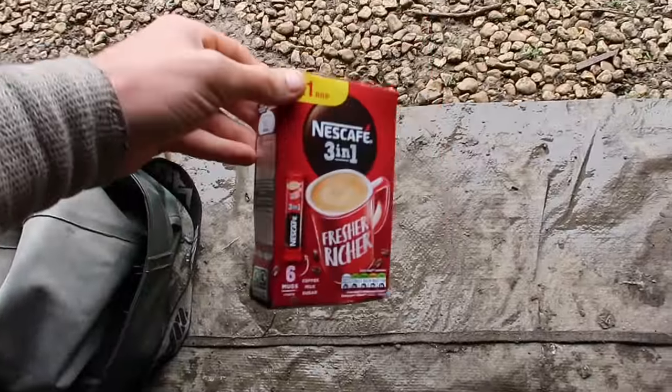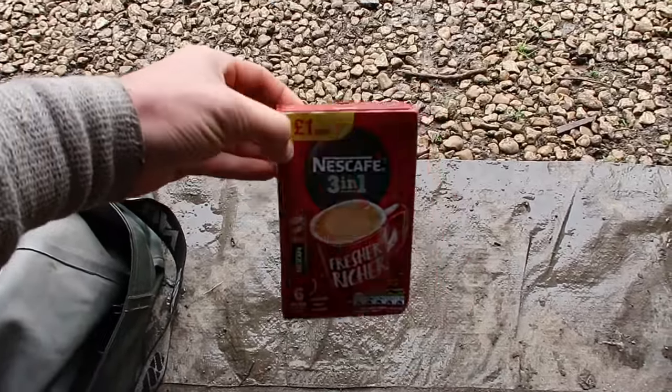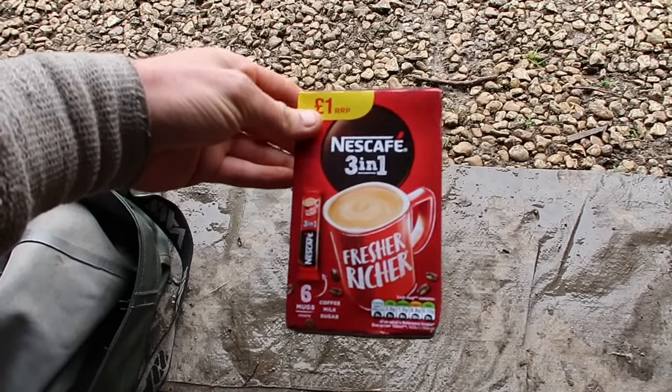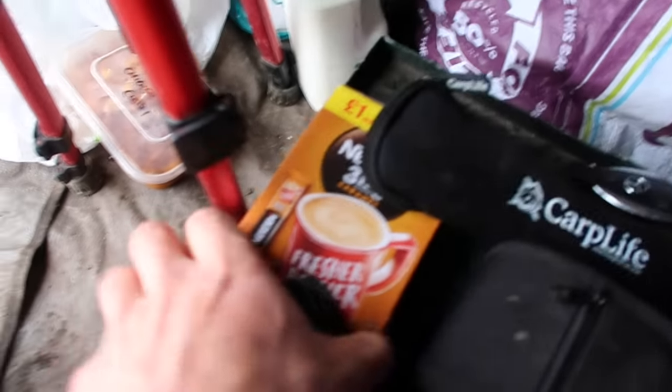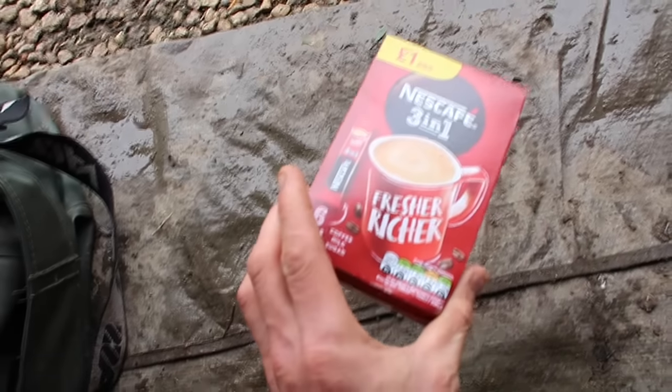So another coffee. I've got these ones as well, and to be fair, I bought these yesterday because I didn't think I was going to go in the shop this morning. The shop was open, so I thought I'd quickly pop in because I didn't get milk. And then I got the caramel ones I normally get. But yeah, I'm going to give one of these a bash now, see what they're like.